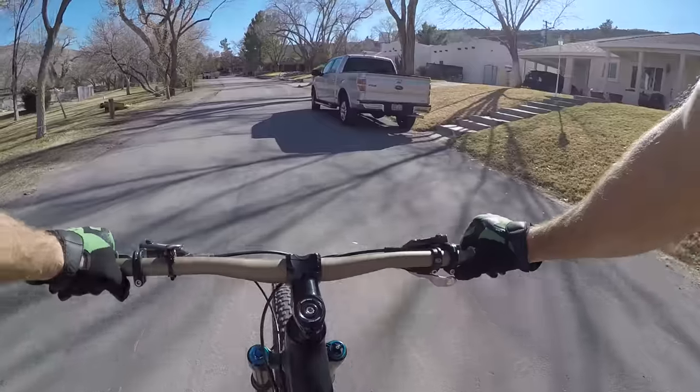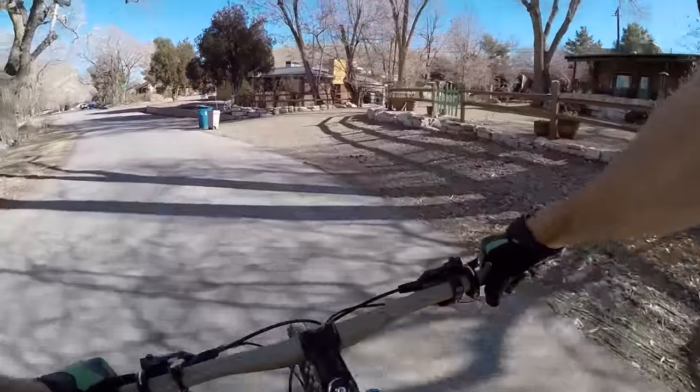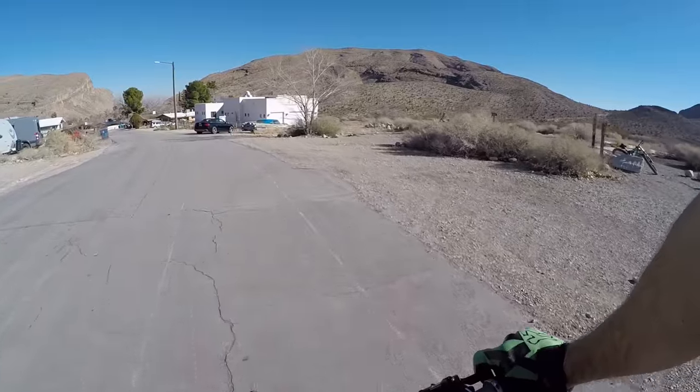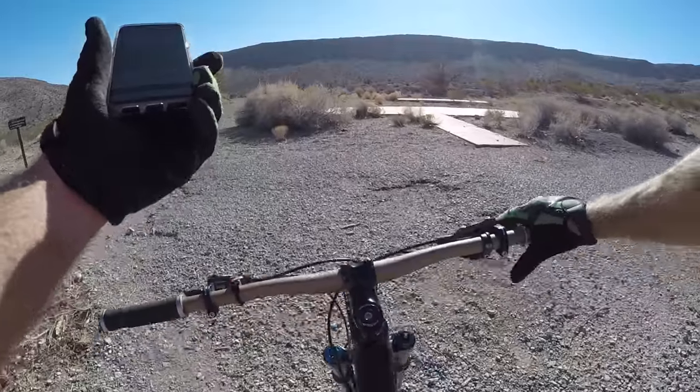In fact, where Google told me to park was right at the parking lot of the bike shop, which is kind of in the center of this little town. And I had no idea it was even a bike shop until I had done the full loop and come back around. And then I realized that there was a shop right there. It's a pretty cool little place.